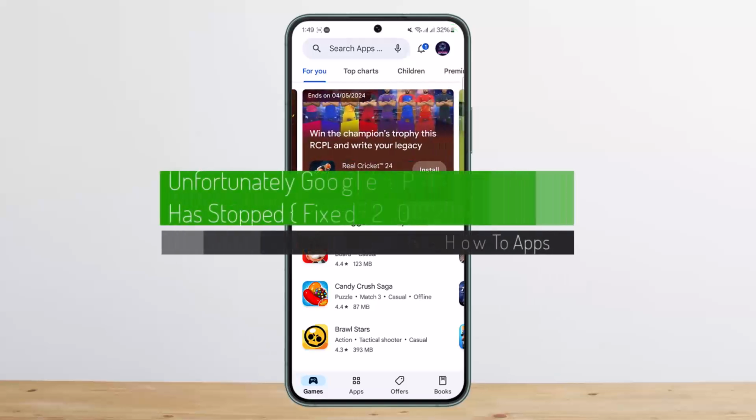How to fix Google Play Store has stopped working issue occurring on your device.